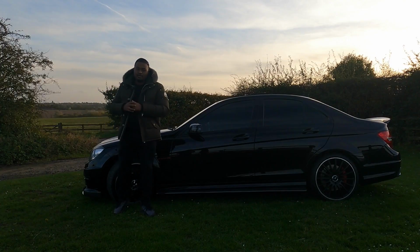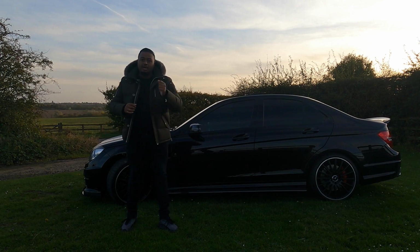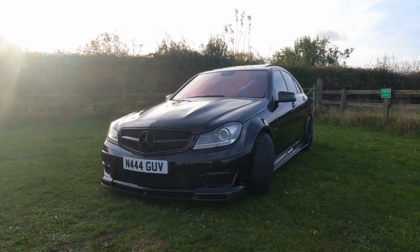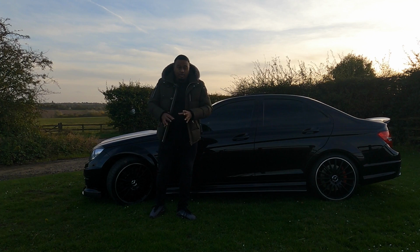Let's talk about the mods on this car. As I said, this car is like perfection for me. So to make it better is a hard job, but the owner of this car has done exactly that. So the first thing he's done is he's de-chromed the entire car. Whatever was chrome is no longer. Now let's talk about the carbon stuff.